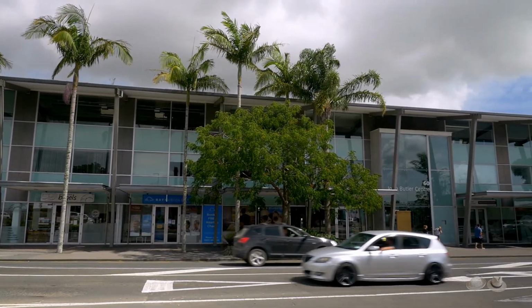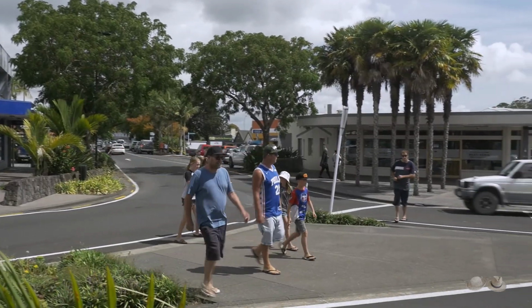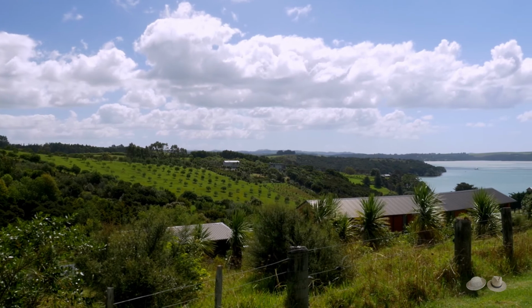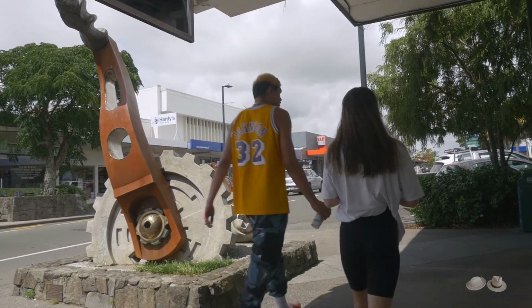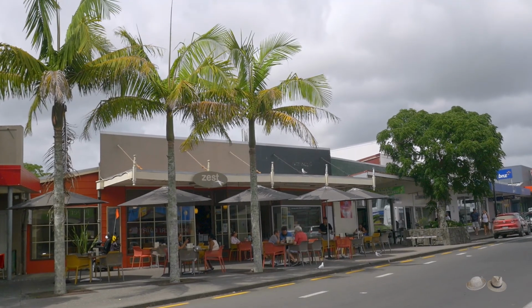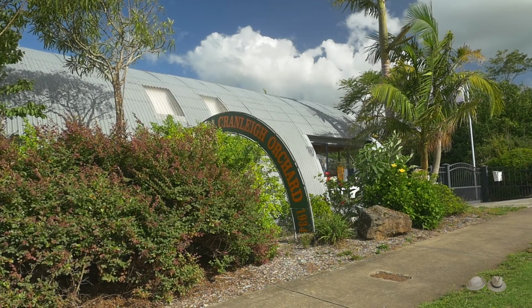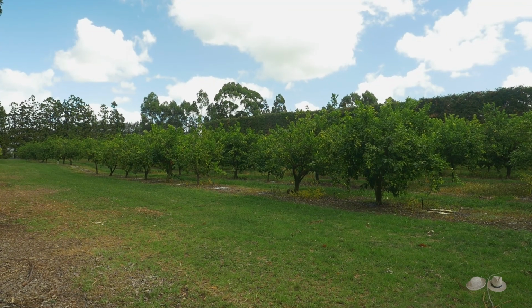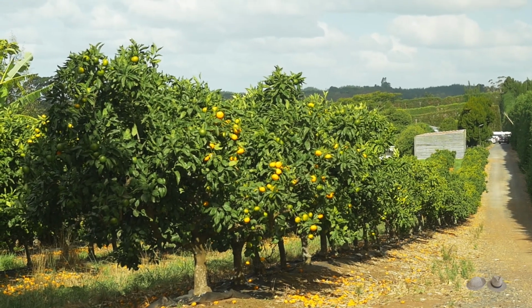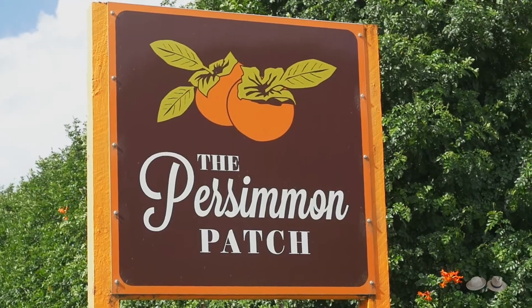Kerikeri is a small town sitting at the Bay of Islands' northwestern edge, at the mouth of the Waipapa River. Blessed with its semi-tropical climate, the surrounding hills are covered by orchards and plantations. Kiwi and avocado dominate, but there are also plenty of oranges, mandarins, limes, lemons, grapefruit, blueberries, persimmons, and even bananas.